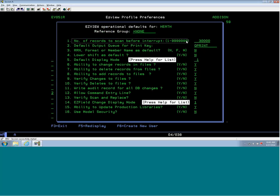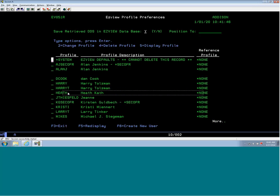We can control how many records to scan before it gets interrupted, something like that. We can control how much they can do. Their default output queue, that one's always quite useful. How about down here? Do they have the ability to change the record in the file? How about delete the records? They have that option. And then, do you give them a command line? That one's always powerful. Whether or not you give them that ability is pretty cool.